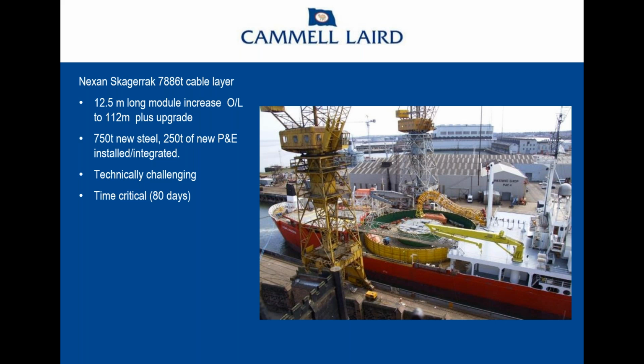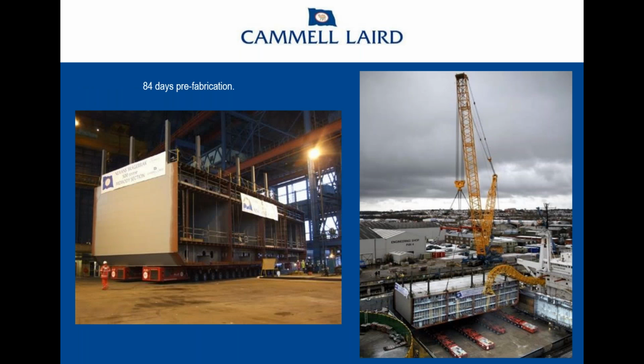That's 80 days. So the ship was cut. If you look to the right-hand picture, you will see where the ship has been cut in two. And in fact, that's a 500-ton module that has been manufactured, obviously, ahead of the ship coming in. It's fully outfitted, and it's been seen here being loaded into the dry dock in between the two halves of the vessel.